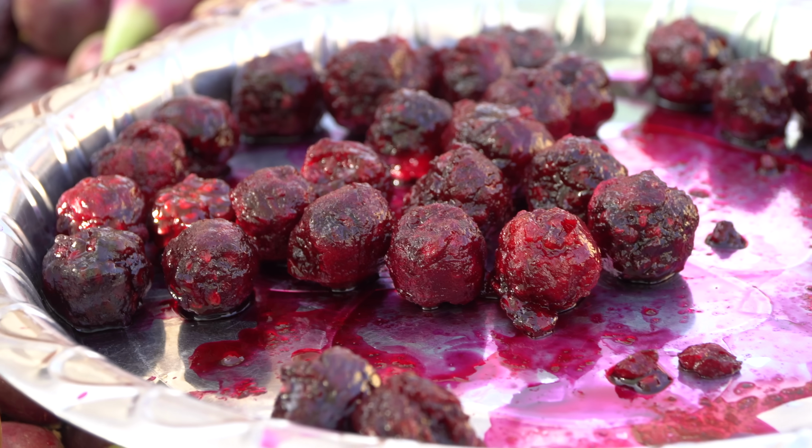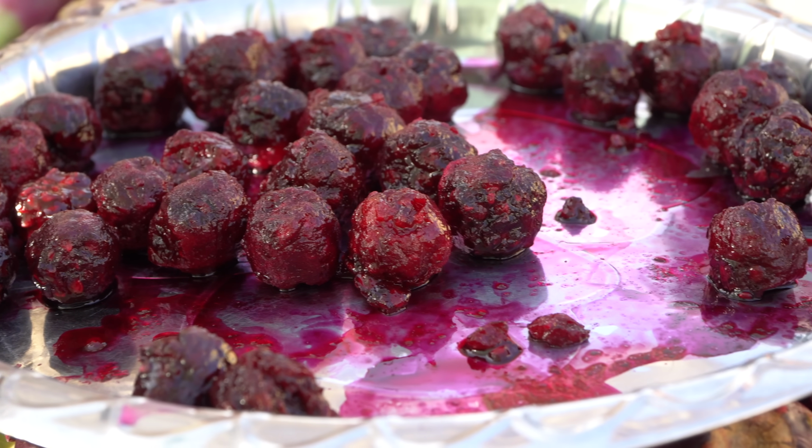Oh, sour. There's little hard seeds. Eat them? Oh wow, they're really hard seeds. So I guess you don't chew up those seeds. They get a little too hard. You might break your tooth.